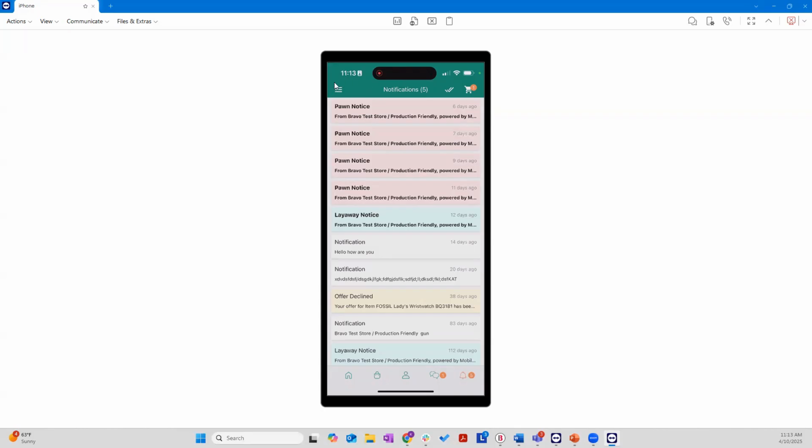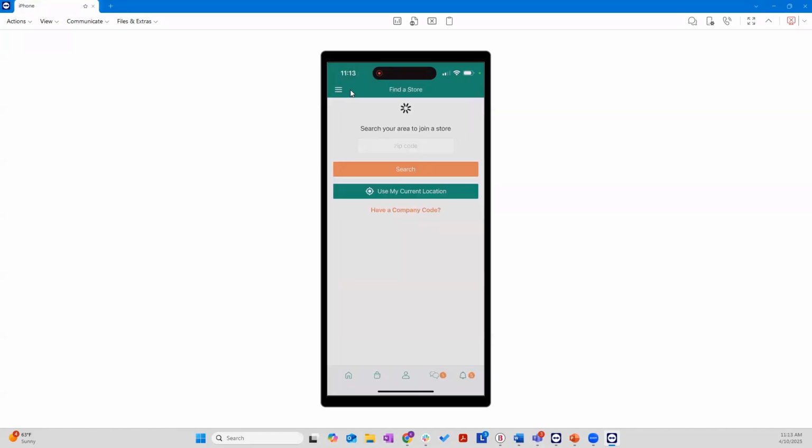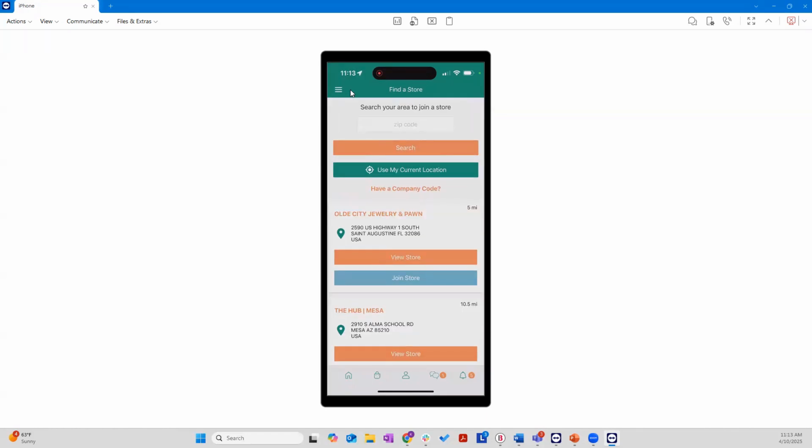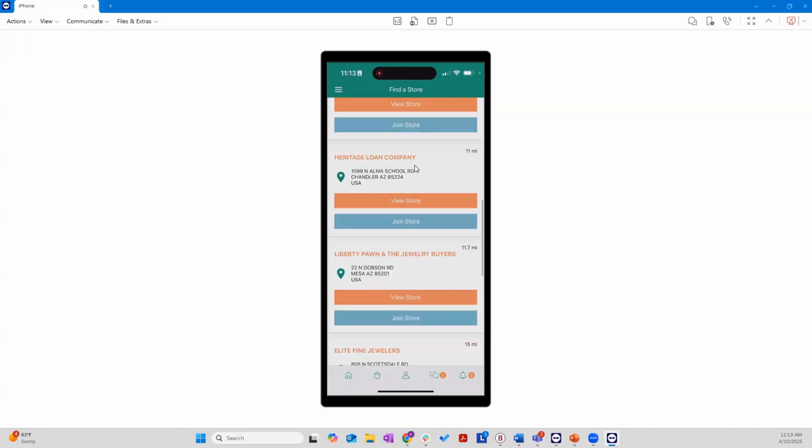Up top, we have our hamburger menu. So when we click on that, a side menu expands. We have Store Finder, which will allow you to either enter in a specific zip code or use your current location to see all of the stores that are using MobilePawn within your general area.